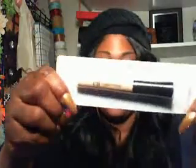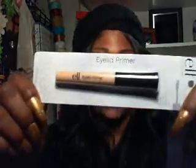Starting off, I got to have my liquid eyelid primer. I got to have this, and I got two of them, and I'm going to use this like it was coffee. I mean, you know, I drink coffee all the time. Anyway, I got two of those, and then I got my contour brush. I got another one. I needed it.